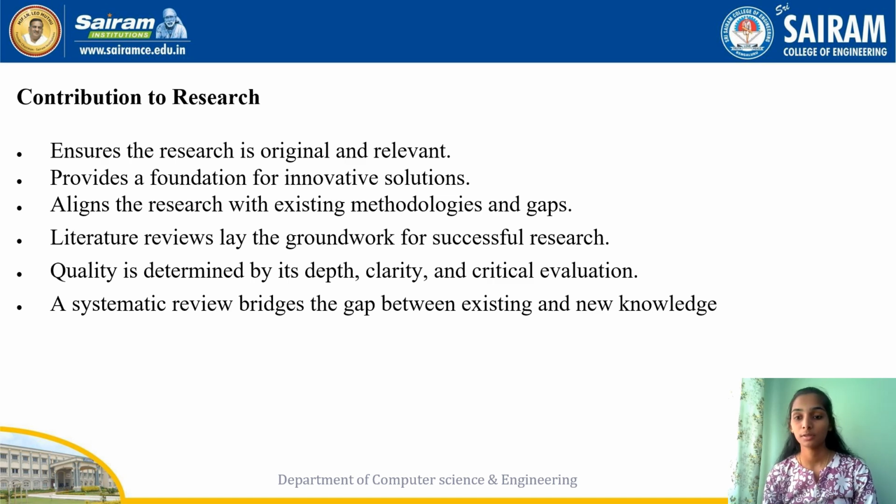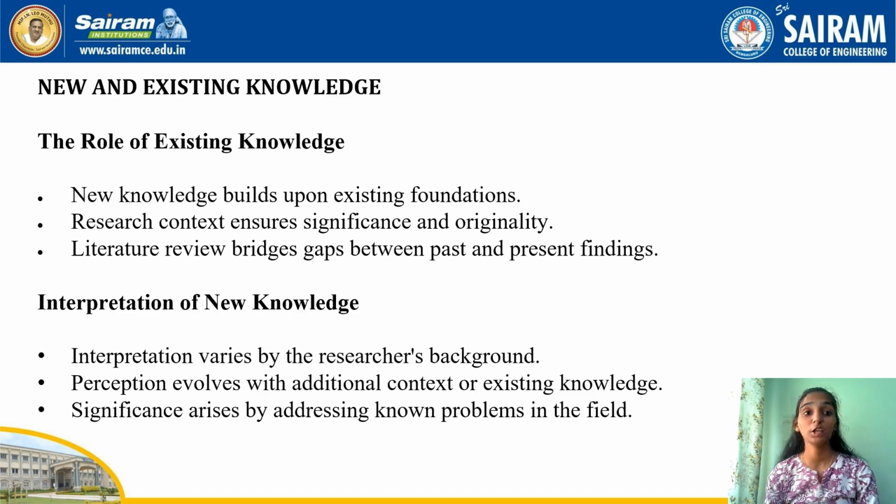Next, after the contribution of research, here we come to know about new and existing knowledge. What are the roles we can see in the new and existing knowledge? When it comes to advancing knowledge, the role of existing knowledge is vital. New knowledge does not emerge in isolation. It builds upon established foundations, ensuring continuity and progress. By understanding the research context, we can ensure that the new findings are both significant and original. This is where the literature review plays a critical role, as it bridges the gap between the past discoveries and the present findings.